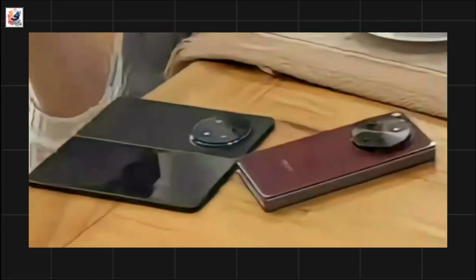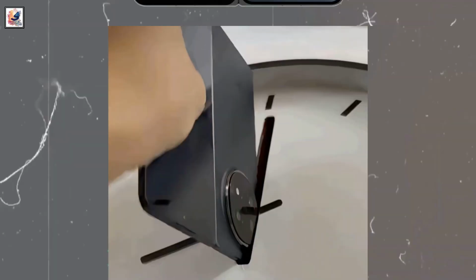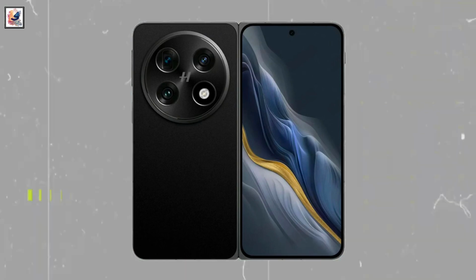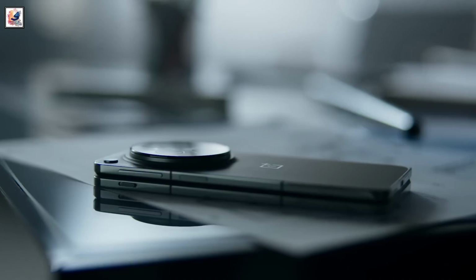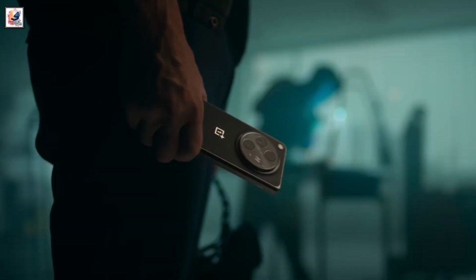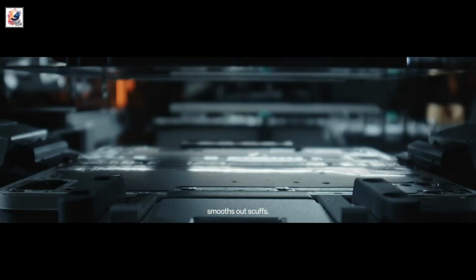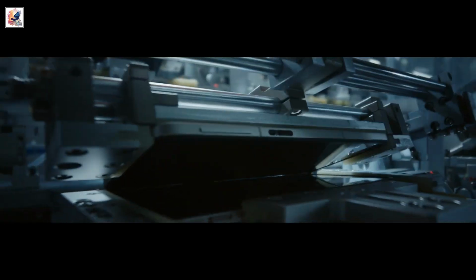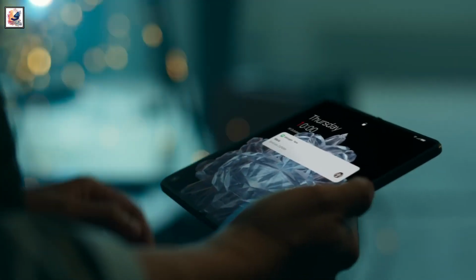OPPO Find N5 real-life images leak. The company has made some changes to the positioning of the camera sensors and LED flash on the Find N5. The camera sensor arrangement is similar to that of the OnePlus 13. The OPPO Find N3 launched in global markets as the OnePlus Open, so OPPO Find N5 is to be rebranded as the OnePlus Open 2. The device will feature a 6.4-inch external display with 120Hz refresh rate, while the foldable Find N5 will offer an 8-inch main screen with 2K resolution and 120Hz refresh rate.